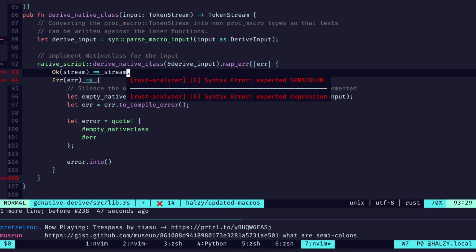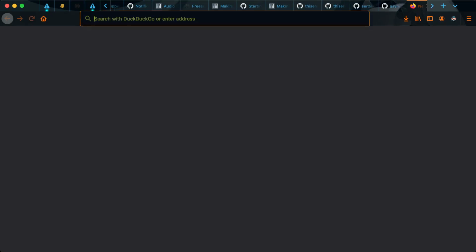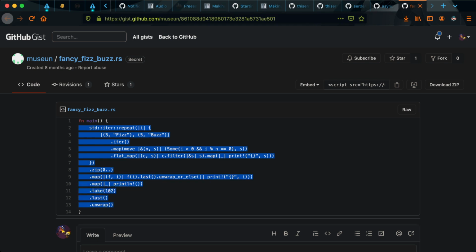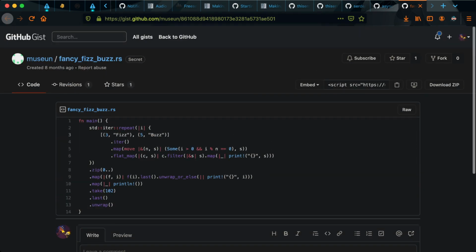What are semicolons? Oh yeah, vectorine. Vectorine is cool. Oh yes, I remember FizzBuzz. Nice.